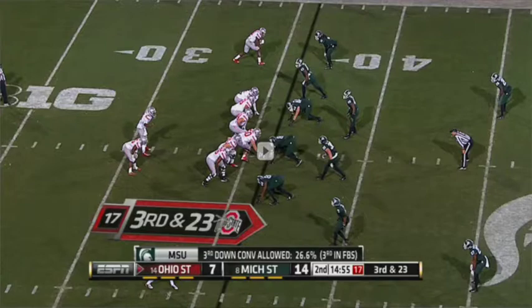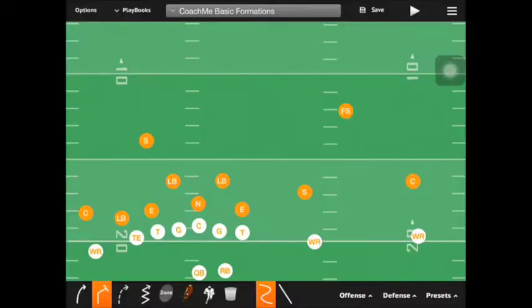So fast forward to the 4th possession. Ohio State's faced with a 3rd and 23. They're down 14-7, a really crucial possession early on in the game. And Ohio State comes back with the same formation, almost identical formation to what they had in the 3rd and 30 play. As we look down here, we got the full 11 on each side. Ohio State's got 2 wide receivers to the field, wide receiver, and then our 6-man line here with the running back.